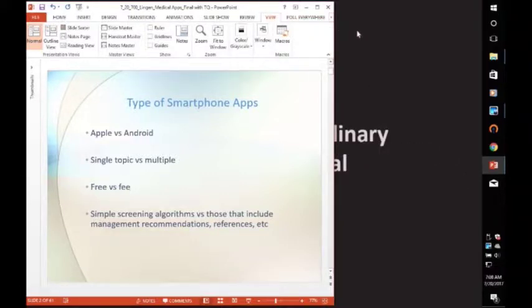And then next is free versus fee. The majority of them are free. Some of them, that means they come with some ads. I'm going to show you at least one of those. And with that one, every time you pull something up, the ad pops up and you've got to close it. I particularly find that a little annoying, but the other option is that some of them do charge, and I think the most expensive one is $9.99, so they're not really expensive, but some of them do indeed charge.